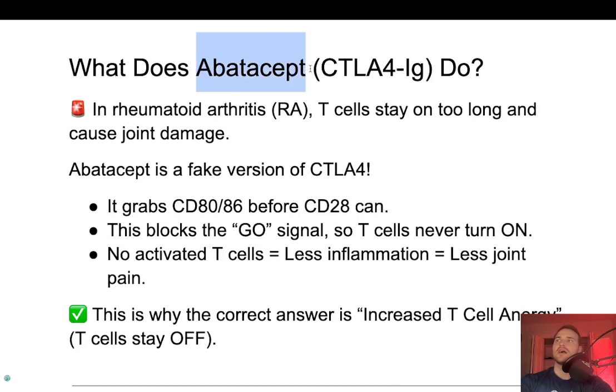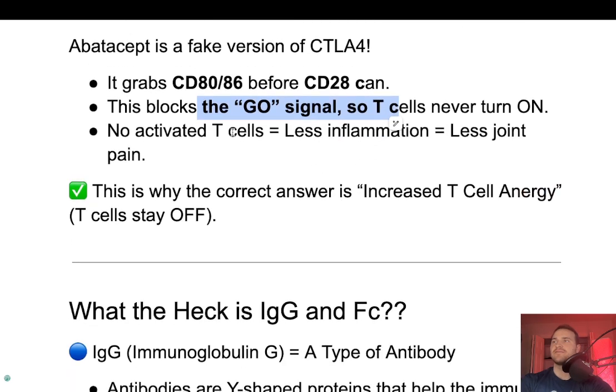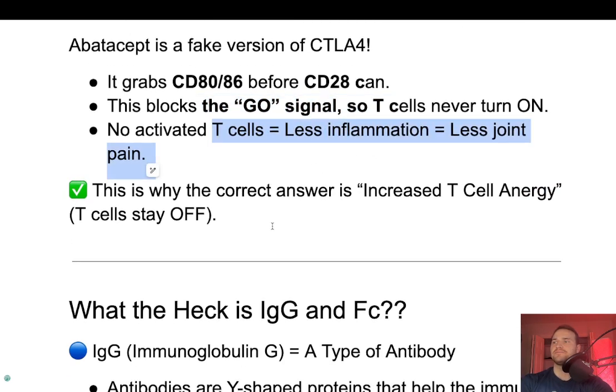So there's this drug, abatacept, which is what the question's about. And in rheumatoid arthritis, the T cells stay on too long and cause joint damage. And so we have a fake version of the CTLA-4. So it grabs that CD80 and 86 before the CD28 can, and it blocks that go signal. Signal 2 can no longer activate, so you get less inflammation, no activated T cells, and less joint pain.